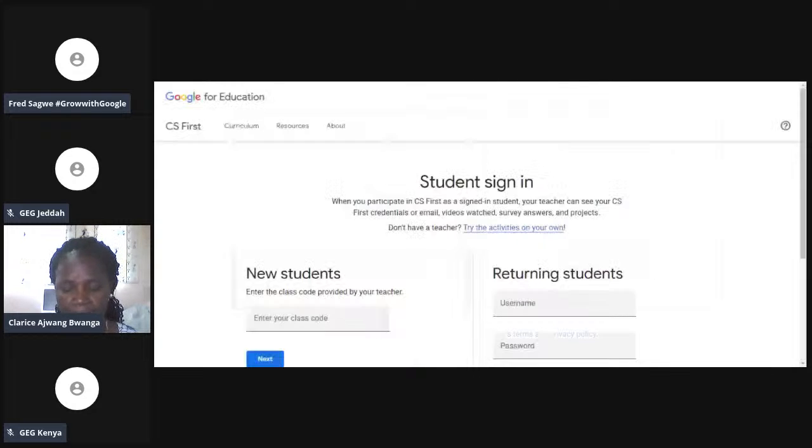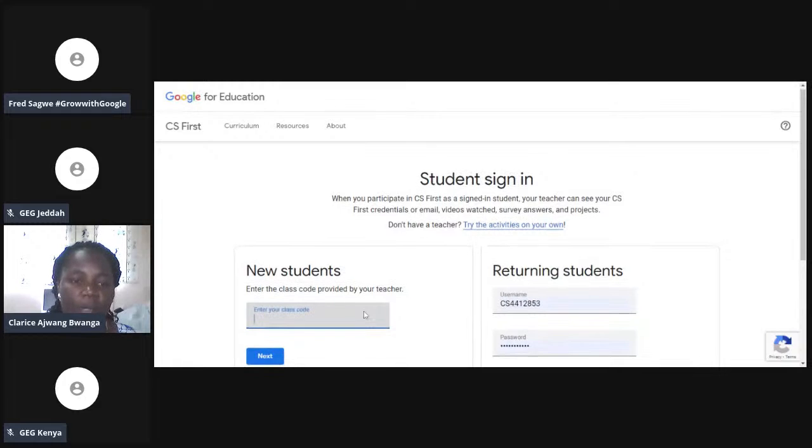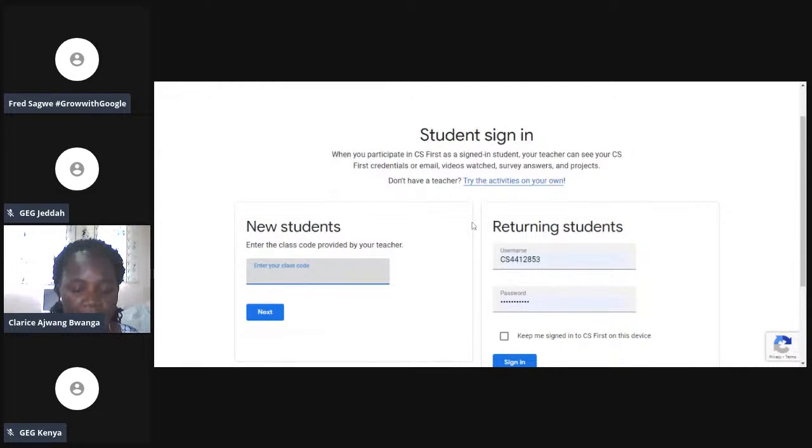We just have to give it time to load a little bit. When it comes to that particular point, we are not returning students. We are new students. So I will click here, enter the class code provided by the teacher. This is what I was telling you. So here now I want you to type your 5, and then it was K, in lowercase. It was K, B, P, V, and 9. So I will say next.